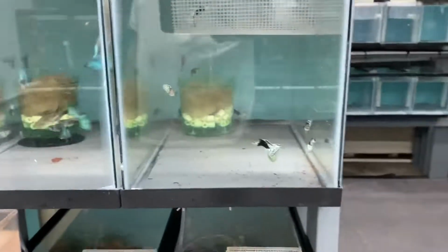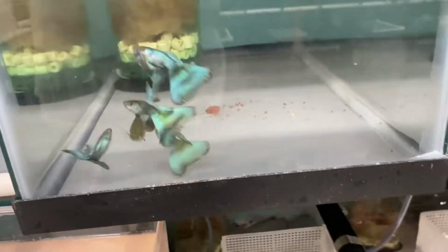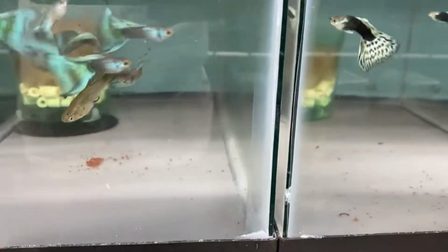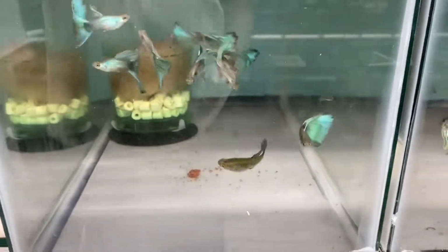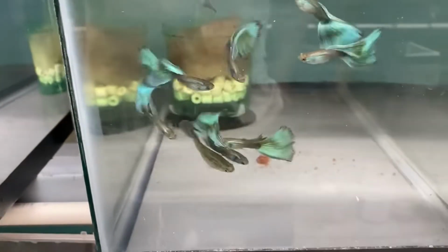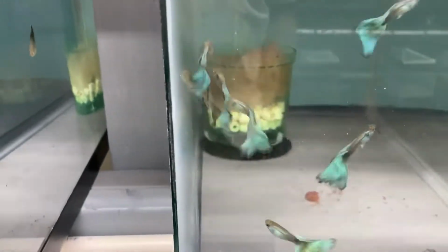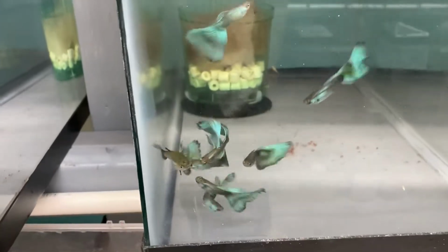Let's see what we have on this side. I set up some new breeders, so they're not available. These are those Shubals. This is that female that everybody was complaining about, that she was dropping and the males ignored the babies completely. But it looked like they were harassing the female. But you notice, she's not even trying to swim away. She's just enjoying herself. And she's going to have babies again in about 3 weeks.